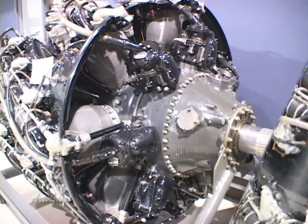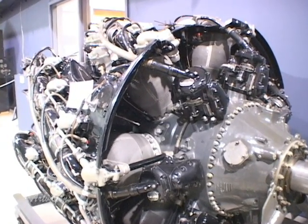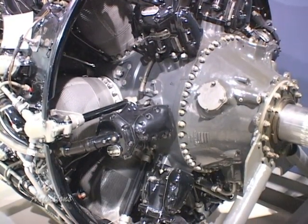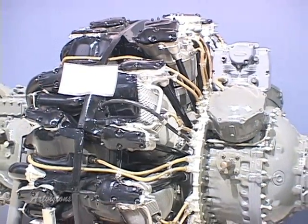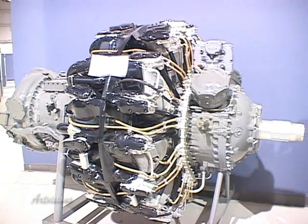The 4360 was used in very large airplanes, for instance, the C-124, the Spruce Goose, and the huge B-36 bomber. But it also found its way into smaller airplanes, like the Martin Mauler attack plane or the F2G Super Corsair. The Pratt & Whitney R2800 was an 18-cylinder engine that was used in the F4U Corsair, as opposed to the F2G, which had the 4360 we just saw.